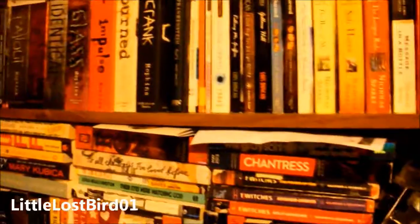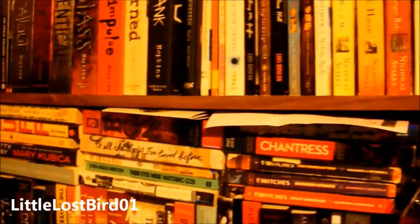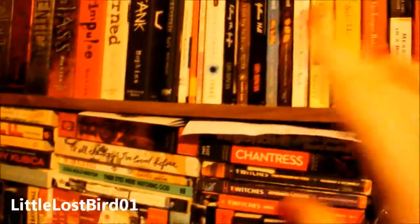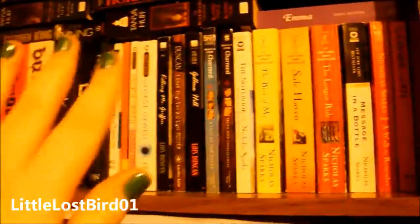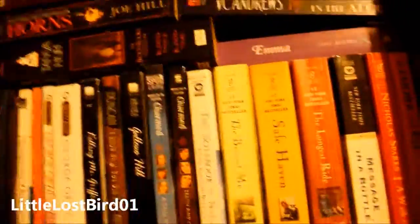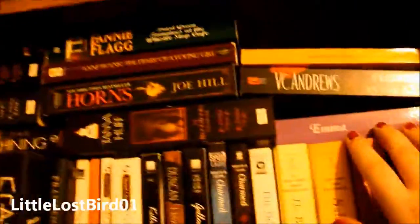All my books are organized alphabetically by author's last name, but sometimes size-wise, like right here and right here, and if it gets tight here, I have to put the book that fits. So some of these might not be alphabetical. You don't have to tell me, I know, and it frustrates me to no end, but I can't help it. Size of the books gets in the way. But anyway, here we go.